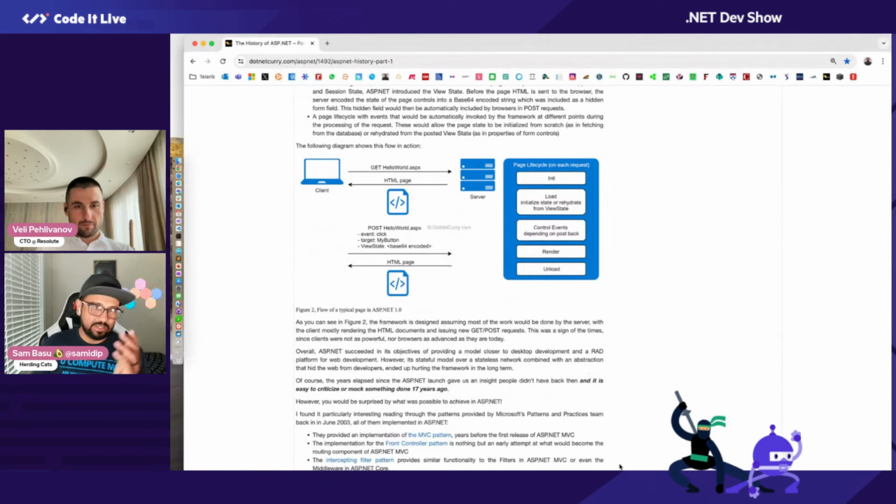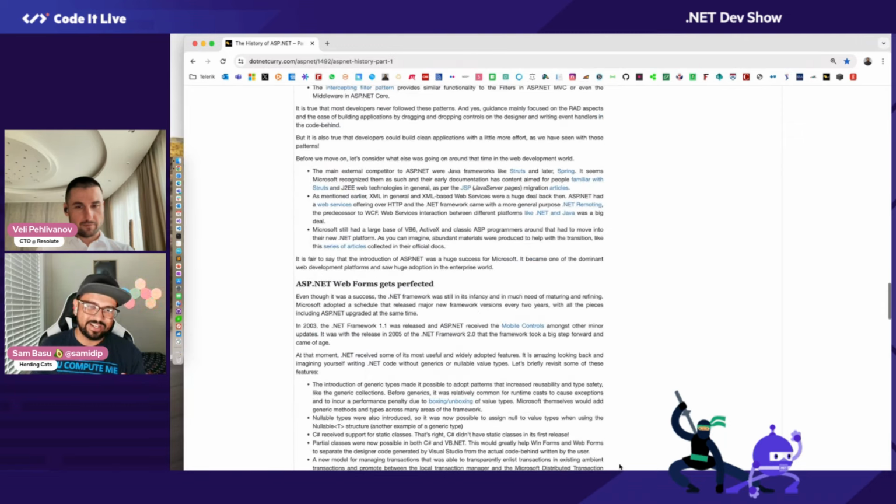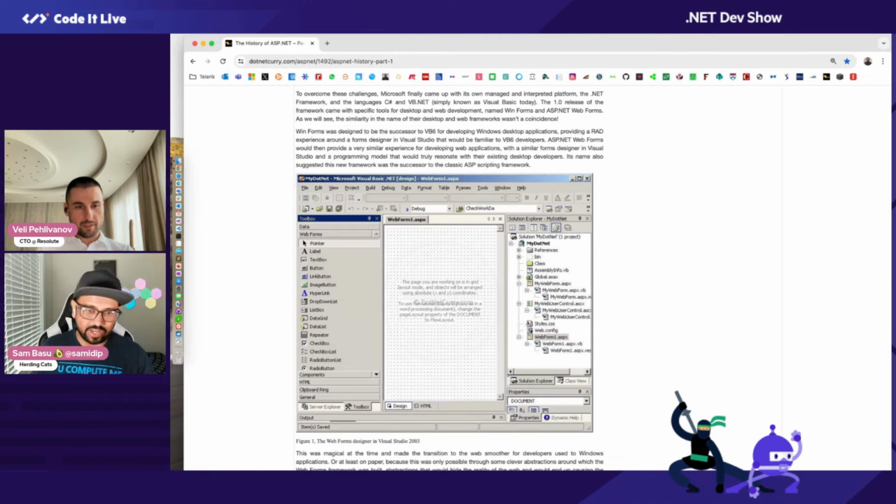And again, newer, younger people might not even know what all of this means. So Ajax is asynchronous JavaScript and XML, because XML was big in those days. So we learned that maybe it's not a good idea to post this entire thing and refresh the entire page over and over again. Maybe we can have a small segment of the page be posting and refreshing. So that was the idea of Ajax.